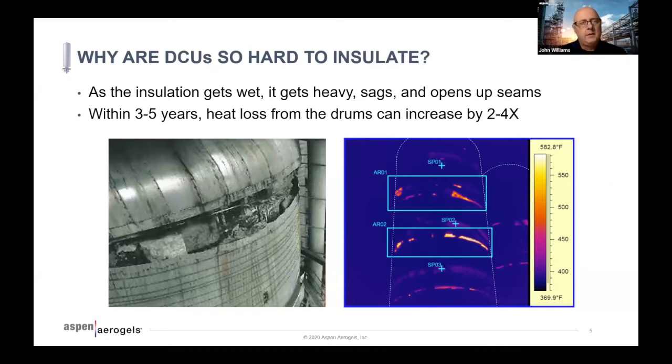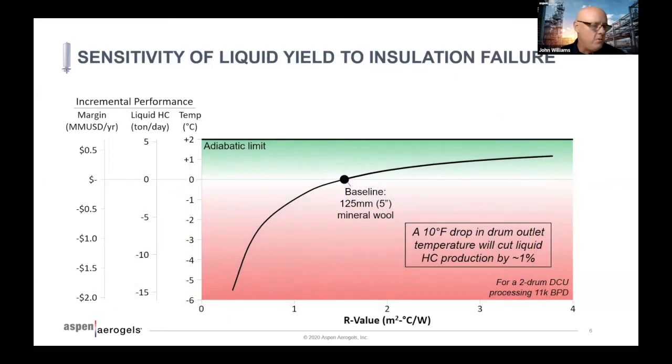So delayed cokers are very difficult to insulate, but simultaneously they're also very, very sensitive to insulation failure. It's basically a known factor in the DCU world that a 10-degree Fahrenheit drop in drum outlet temperature will cut your liquid hydrocarbon production by 1%. That means it'll shift your yield away from liquids, away from diesel, and towards solid coke, which of course is worth a whole lot less than your liquids.